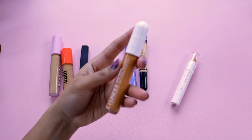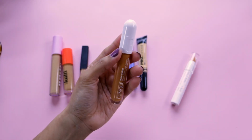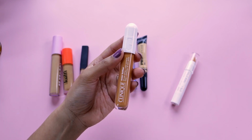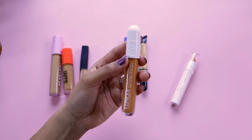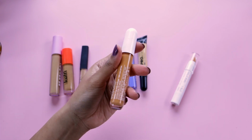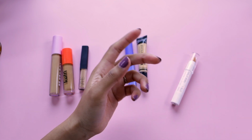So I use this to kind of neutralize it a bit, and it makes it a much better shade match for me. This is the Clinique color corrector in Apricot, and I use this if I'm especially bothered by my hyperpigmentation that day. Since it is an extra step, I don't always do it, but it does do a good job of covering up darkness. But this only lasts 6 months, which is kind of ridiculous to me, so I'm going to be decluttering that.